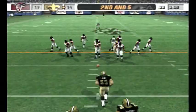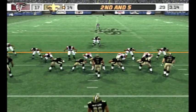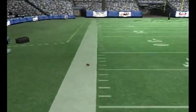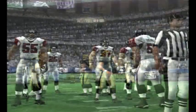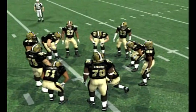It's second down and 5 to go. Atlanta looks like they're playing the pass as they're lined up in the dime. The pass ball's incomplete. He was pressured as the defense forced the issue. Yeah, and that's something the defensive coordinator mentioned in practice this week, making the quarterback throw the ball before he's ready to throw it.